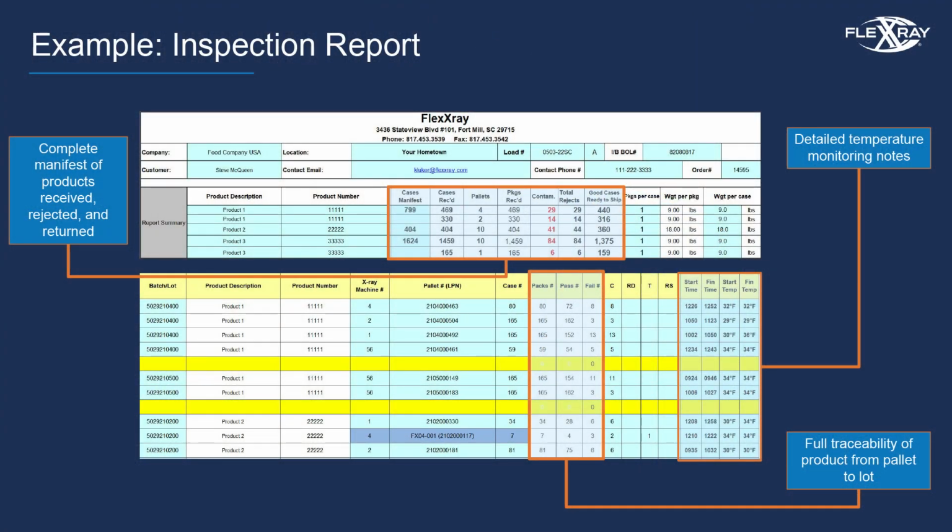You've got temperature monitoring logs. I will tell you that our warehouses where we actually run the inspection rooms are not refrigerated rooms, and that's something that we get asked often. Customers are like, well, how do you take care of the situation? We have a protocol for checking the temperature when the product comes off the truck. If it's a refrigerated truck, we have a protocol for checking the temperature when it goes back on the truck, and the temperature can only vary a certain amount of time.